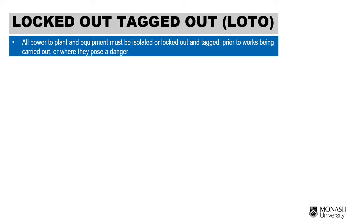All power to plant and equipment must be isolated or locked out and tagged prior to works being carried out, or where they pose a danger. Here is how you prepare for LOTO.